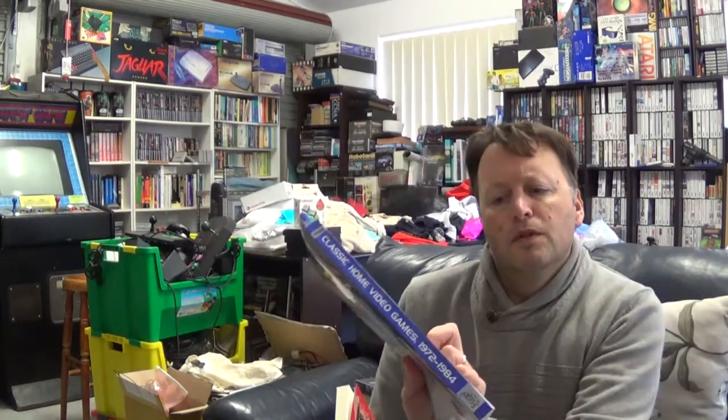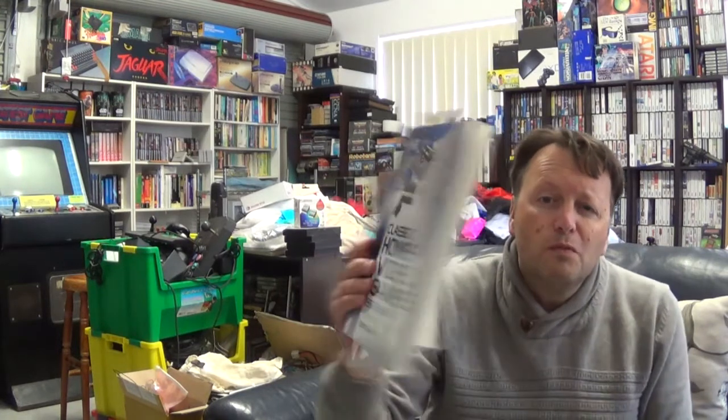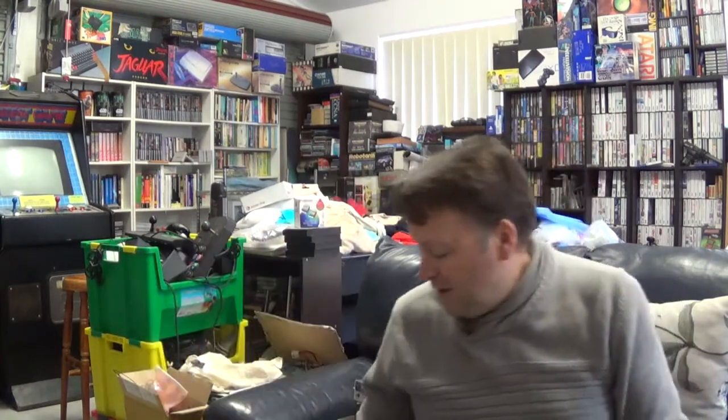I also got, and I haven't finished going through these, Classic Video Games 1972 to 1984, and Classic Video Games 1985 to 1988. I've started reading this one. These ones are a bit more of a drier read. They're more a reference sort of book. They're okay, if you know what I mean, but nowhere near as good as that Shoot 'em Up one.